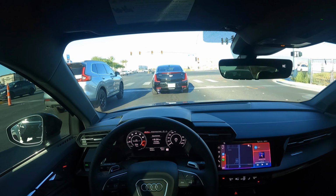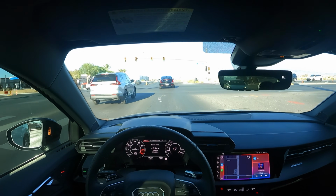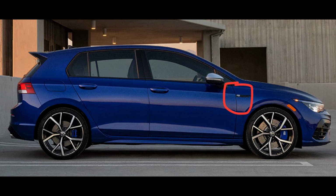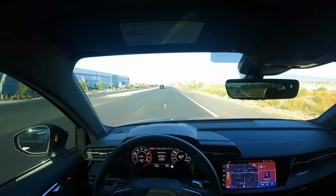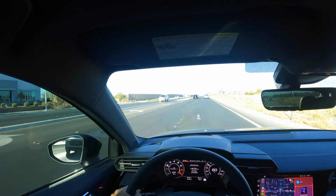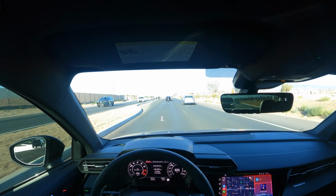Going off to the side, looks like they put the R logo on the door. That is one thing they changed that I'm not a fan of. I did like it better when the R was a little plastic strip on the fender, but now the R is on the door, and it seems like a weird placement for it. When you open your door, you'll just have a weird R logo on the side. So that's one of the only things they did on the new one that I don't really like.